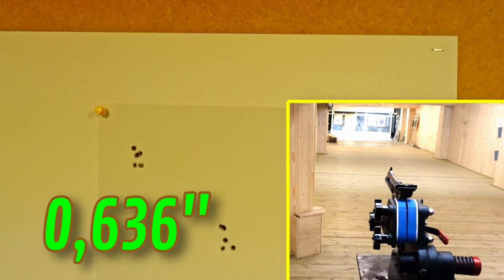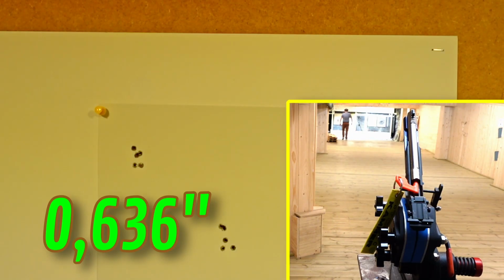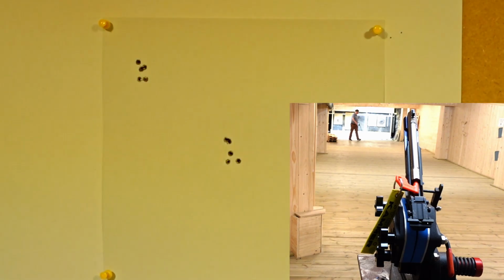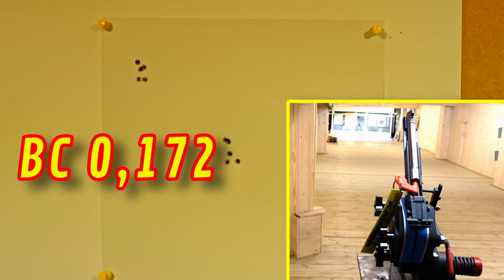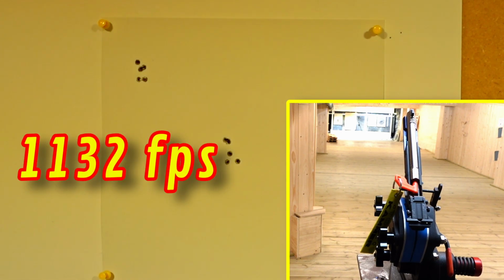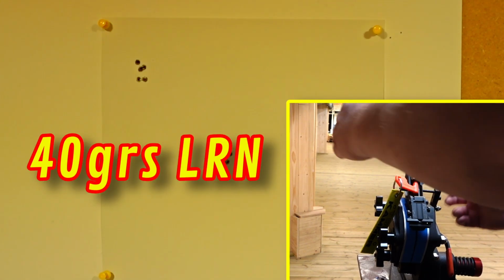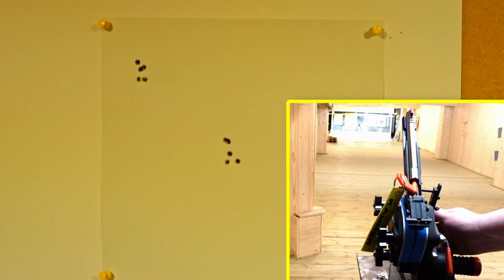Yeah, I think it's a little bit better from what I can see here. Yes, maybe a tiny bit smaller, not much, but a tiny bit smaller. The SK semi-auto has a ballistic coefficient of 0.172. Not important when it comes to handguns at this range, but there we have it. And the velocity from a rifle is 1132 feet per second. And it's 40 grain, as most 22 long rifle standard velocity ammunition. It's a bit hard to find the mag well when I'm standing in a little awkward position.